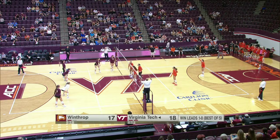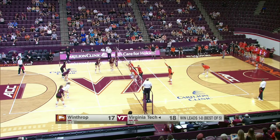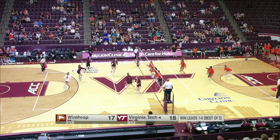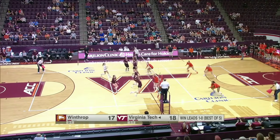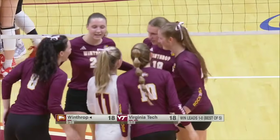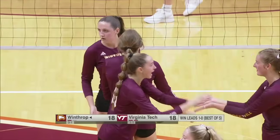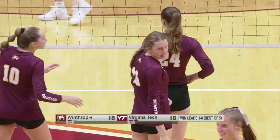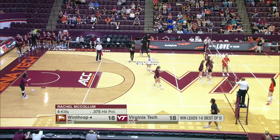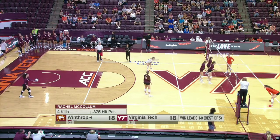It's 18-17. Virginia Tech leads Winthrop here in the 2nd set. Jake puts the serve up. Big swing and a kill. Rachel McCullum, the redshirt sophomore, levels things off at 18 apiece. Mengwald Duran, the libero, comes back in for Virginia Tech. As Carly Shepard will get her first serve of the contest.